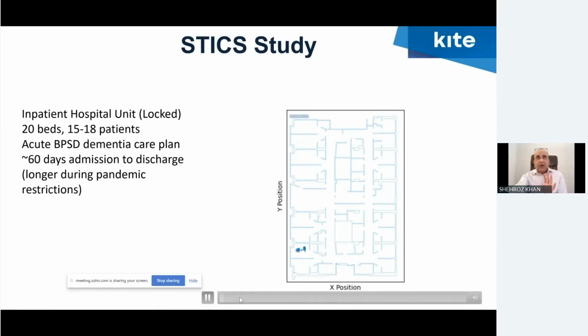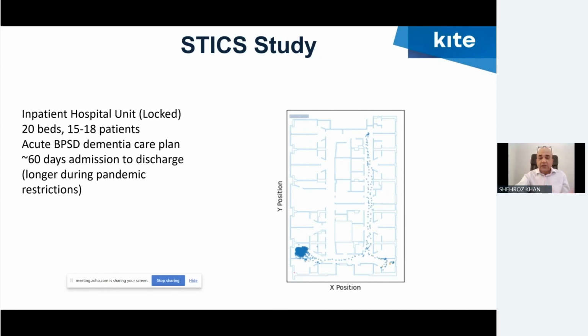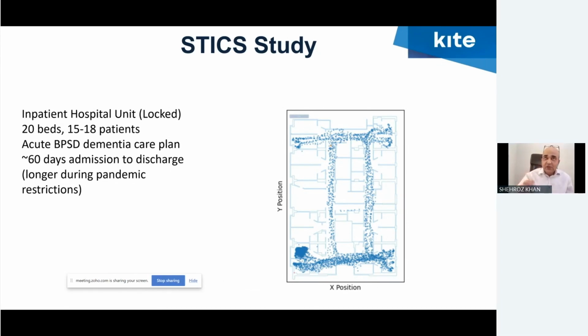This is the actual layout of the dementia unit with all the rooms and common areas. And this is actual data of a patient walking in the unit. You can see that they are in their room, and I'm going to fast forward it. At the beginning they are in the room, still in the room, and then they start moving around. It's fast forwarded, so they're not walking at this speed, just for demo purposes. Now you see they started walking all over the unit. By the end of the video, they have covered all the major areas in the unit, but some areas are dense, so they spend more time in some places and just walk around at different places.